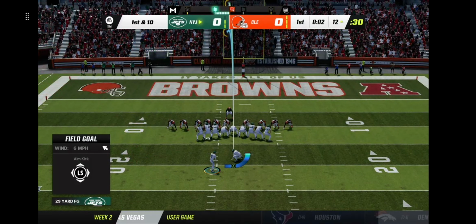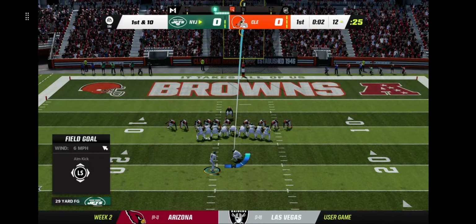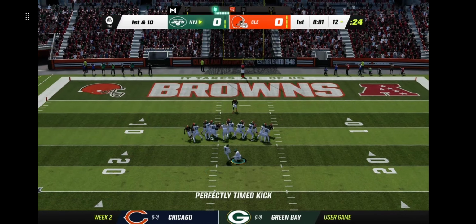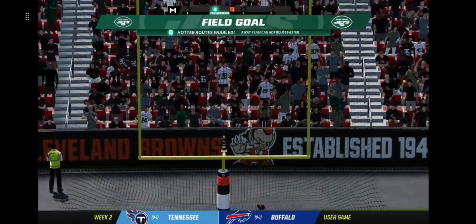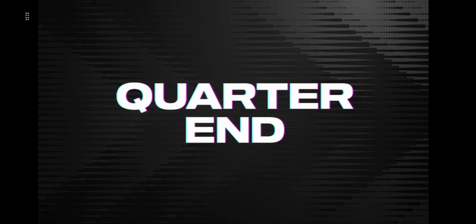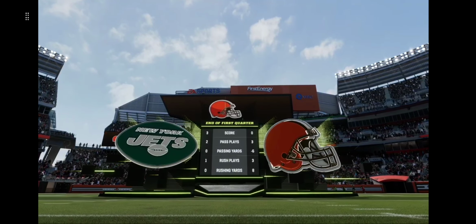And am I seeing this correctly? They brought out the field goal team here on first down. And this one will be a 29-yard attempt. Zuerlein's kick is up and through. And that'll do it for the first quarter of play. 3-0 after 1 on EA Sports.